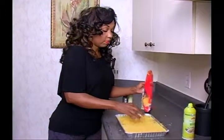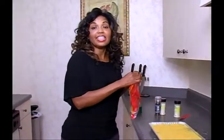And that's all. I'm going to put this in the oven. Again, I preheated my oven to 375. I'm going to cook both of these for about 15 to 20 minutes until they're completely done, solid through. You want them solid. You do not want runny eggs.